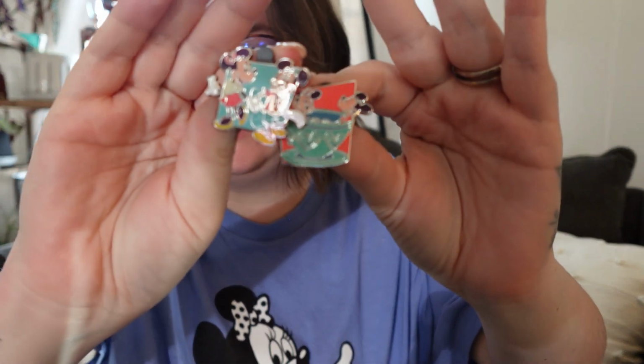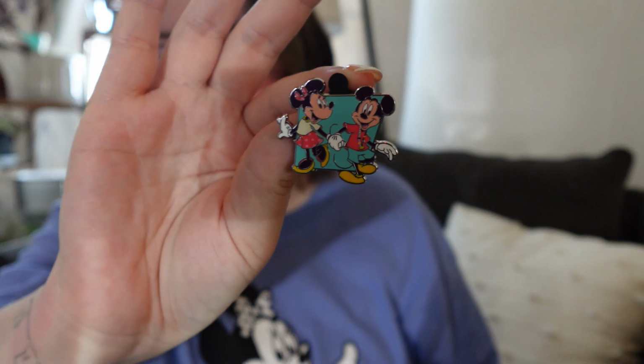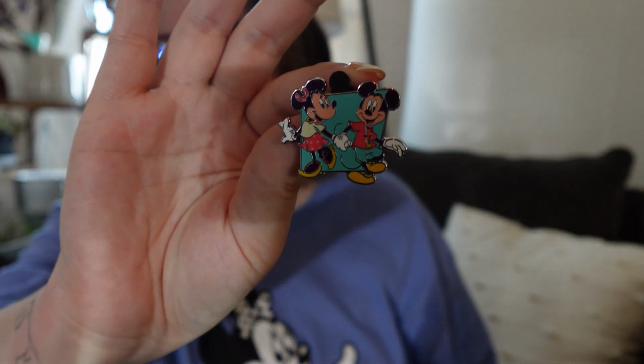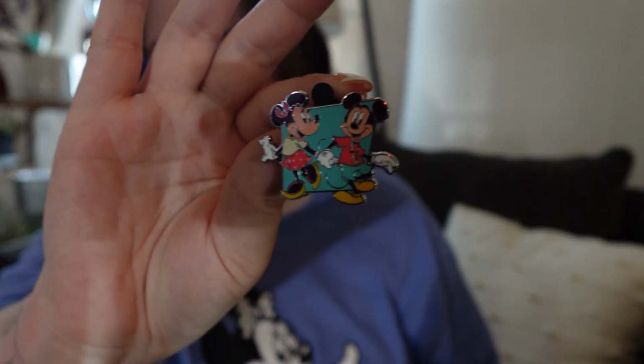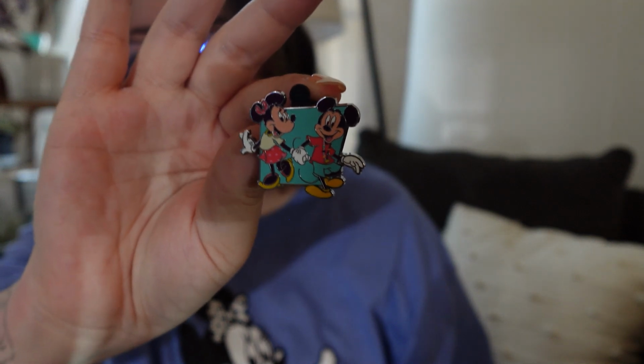Okay, let's go one at a time. So this is really cute. It was not the one that I wanted. I wanted either the Pirates or the Haunted Mansion. Still very cute though. I don't know why I chose not to end up trading it. I'll probably trade it on my next trip. Or if one of you is looking to trade for one of these, then I would be interested in that. Let me know in the comments.